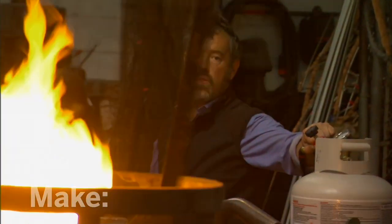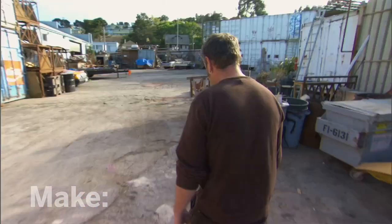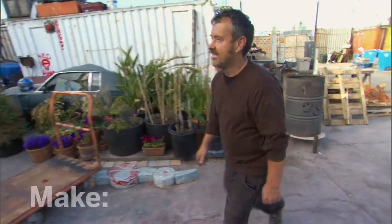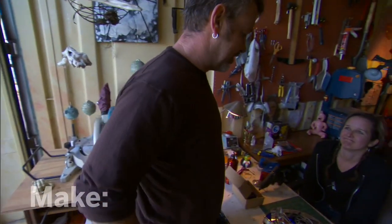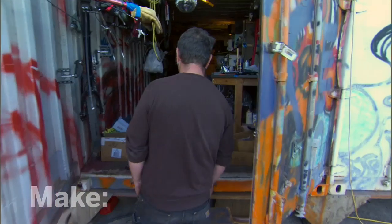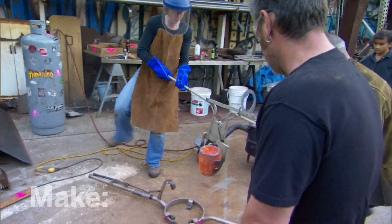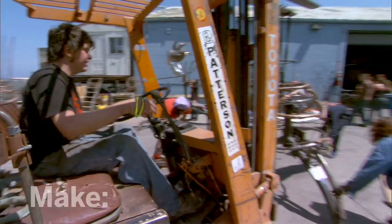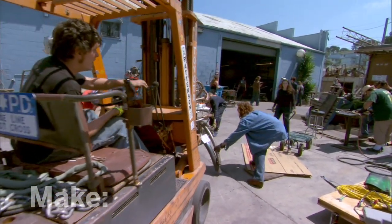My name is Charles Gadigan, and I run the Box Shop. The Box Shop is a collaborative art studio here in San Francisco where you can pool resources and information. A place where artists are able to have access to high-quality tools, to have a MIG welder and a TIG welder and a brake and a roller and planishing hammers and English wheels, combined with this space which allows us to build even larger pieces of art that just don't fit inside.